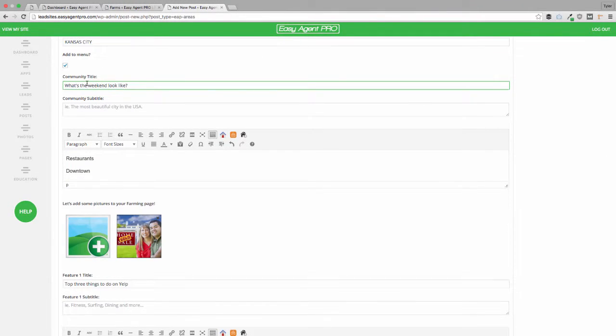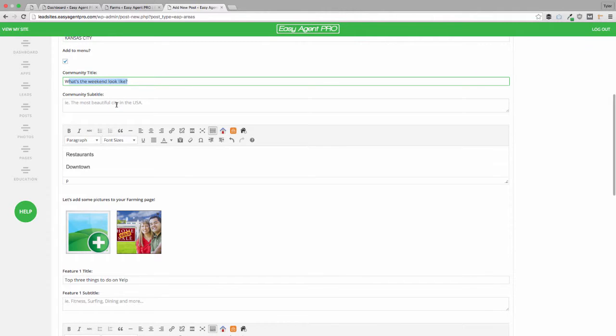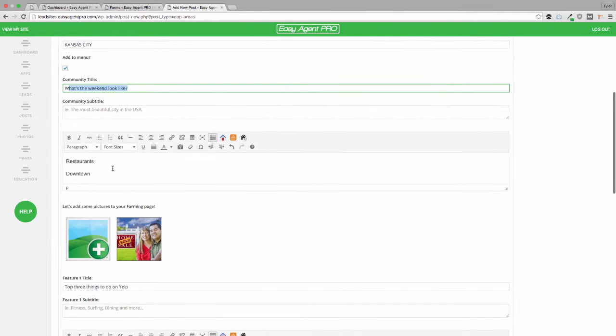But then we get to the actual writing. And the writing is where you separate yourself from everyone else. So basically, this is targeting that nice middle before-family demo that you might be going after depending on where you sell real estate. And the first thing you want to do is build the title around what the weekend looks like there. Now, obviously, that's the question you want to answer. So you can say, see the most stunning shows Dallas has to offer. And then down here, you'll talk about the restaurants, the shows, and the downtown. And just answer those questions, right?